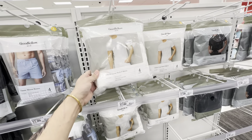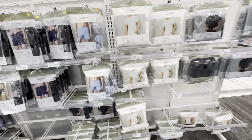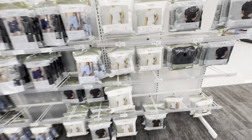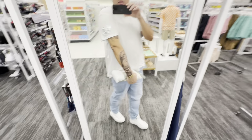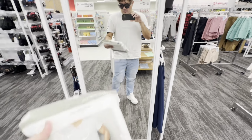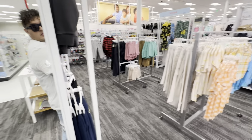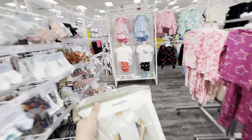The classic crew neck. And what size is this one? Small. I think we can do like a large. So this one is Good Religion, but like I don't know, I just don't like how it looks, you know. I really don't like how it looked. So maybe I'll buy these because I'm tired of these.